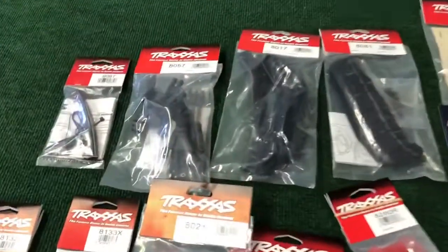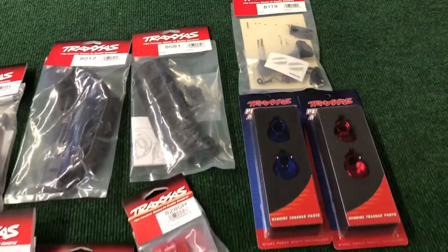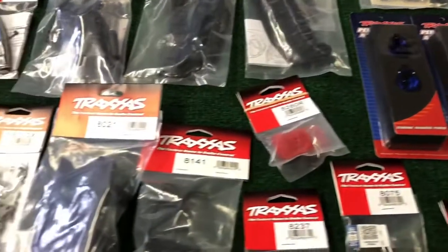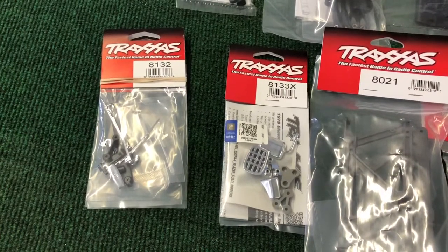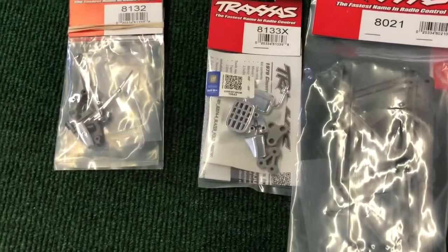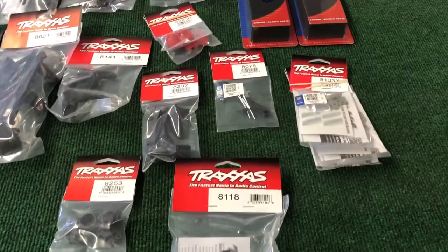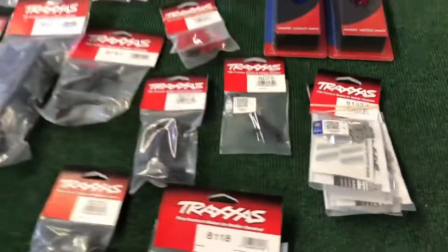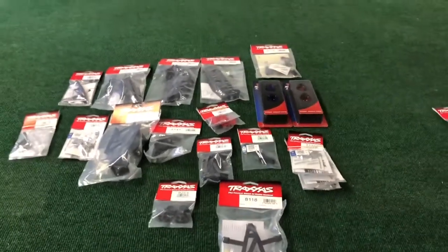So across the back, it's all just chassis parts, TRX4. The 8119, that is a part for a Sport. So we have some of the aluminum portal housings. There's more chassis parts. So here is parts for a Bronco or a Blazer, the mirrors. So I think that one, the 8133 is for the Chevy Blazer. 8133X is also for the Chevy Blazer. I think the difference between those two is one's a fixed mirror, and I think the other one's maybe fold in. All right, so that is everything for a TRX4.